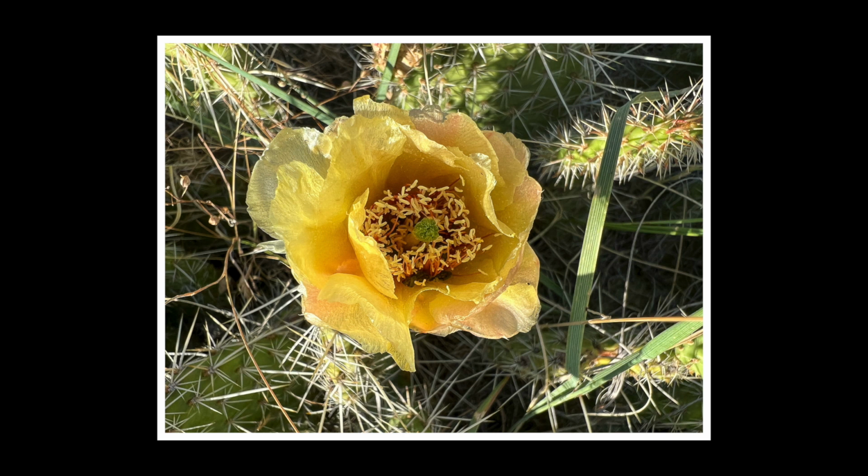So, prickly pear cactus flower. This is just a really nice example of one, and we shot straight down to get the shot, and we just really liked it, both of us. The petals are so fragile looking. They're like tissue paper. Delicate. It's delicate, I should say. And that contrast with that very delicate flower with the spiny prickly pear.